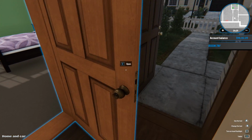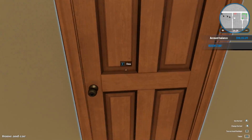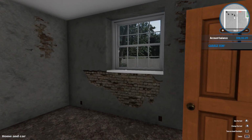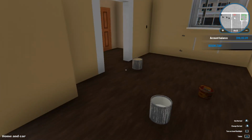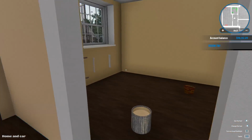So the last thing we have left to do is going to be the kitchen and dining room and then the garage. And we'll be done. We're done with our office. It's a nice looking office. I like it. It's got nice flow.